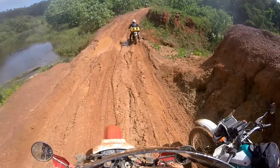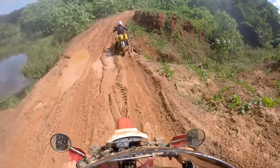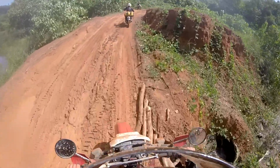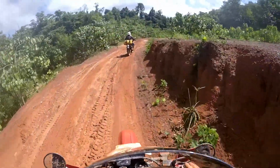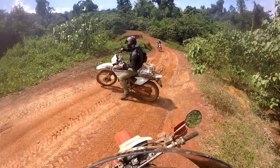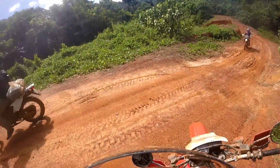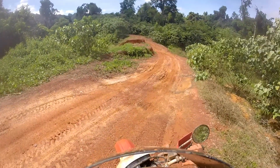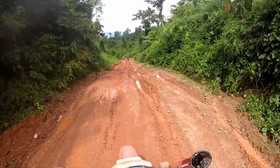Even if it's dry season and it's been raining for a few days, you're going to have difficulty. So here, what you're seeing right here, this little crossing that we're doing, this is actually in the good conditions. Although it is dry season, it's still just a little bit wet, but these roads are actually in really good condition for this area and this time frame.